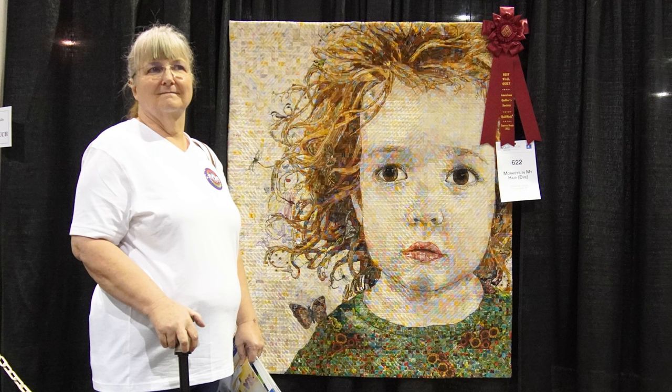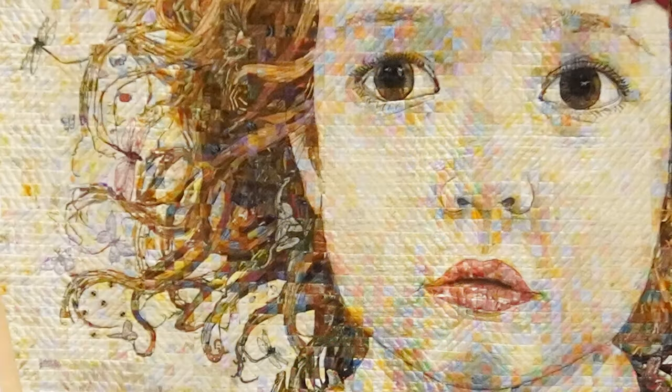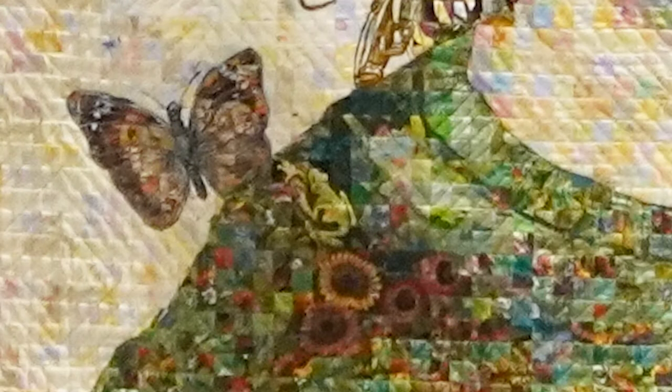The next quilt was called Monkeys in My Hair, and this one was very fascinating. A lot of decorative stitching was used on this one, and it was quilted on a stationary machine. But as you got closer to it, Deborah Hyde used very small pieces of fabric that were pieced together to make the effect that you saw on this particular quilt. This was a beautiful quilt, and was worth the extra time to really look at the detail that went into it.